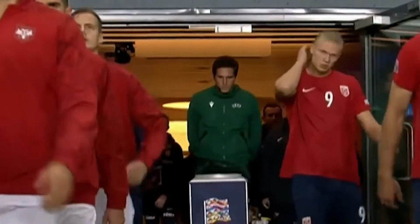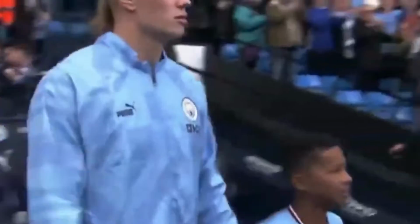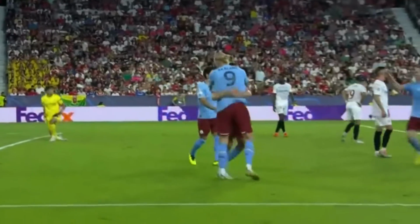Erling Haaland is a beast of a player, a machine of a man. He is perhaps the best player on the planet right now and surely the best player in the Premier League so far this season. Just 2 months after moving to the Premier League, he is already making the self-acclaimed best league in the world look a little too easy.